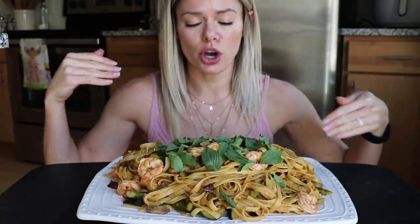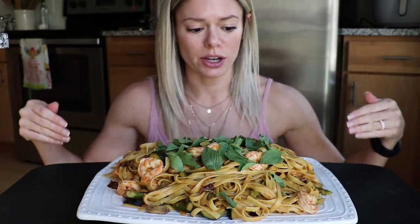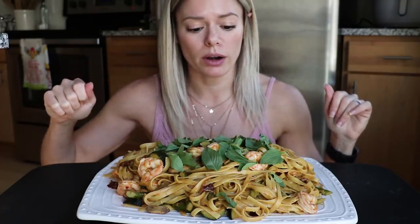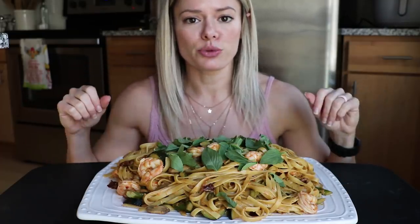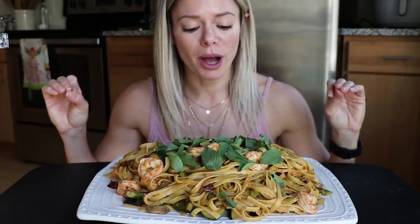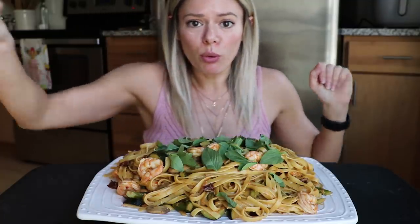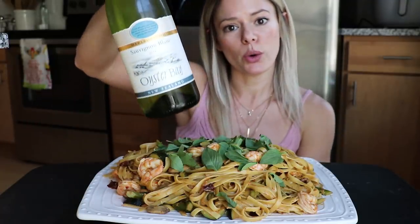And to make the sauce go a little bit further, if you're not getting as much sauce as you'd like, you can always reserve some starchy pasta water and add that pasta water into the sauce. You just want to make sure that you're properly seasoning your pasta water, otherwise you're just going to water down all of the flavor.